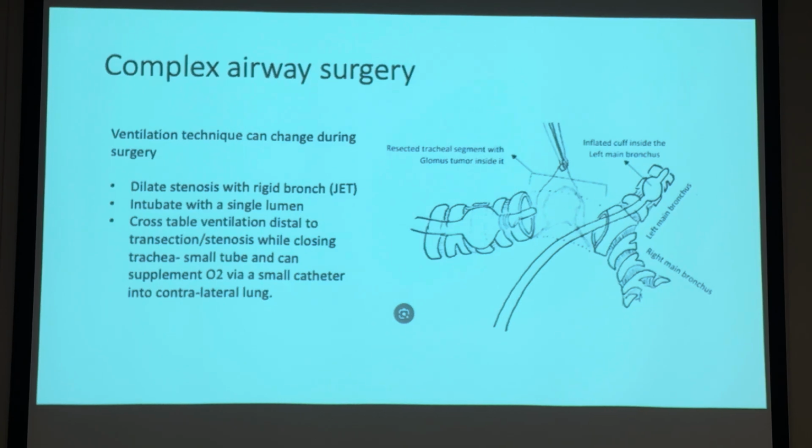I don't think we did that. We did something like this when we did the fistula a couple months ago. There's a tracheoesophageal fistula. I think we eventually put the ventilator through on the transection in the distal end, and then pulled it out. I can't remember. No, we didn't do that.